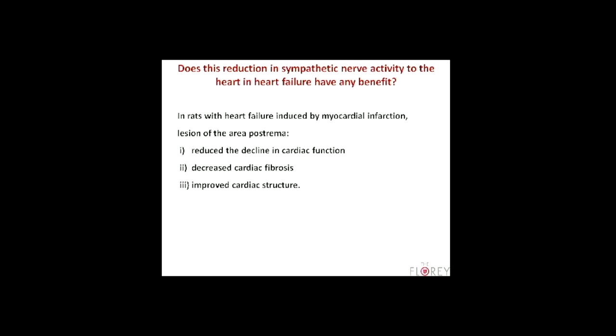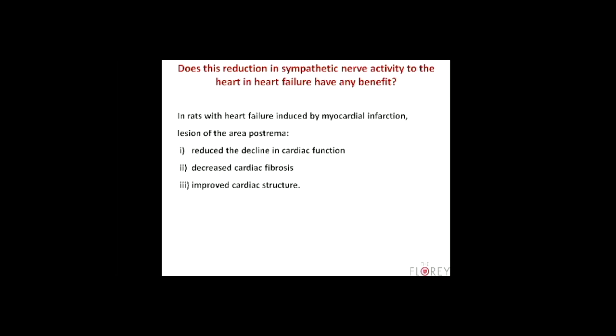So that's very nice, but the question is, does this really have any real benefit? So does this reduction in sympathetic nerve activity to the heart in heart failure have any benefit? So we then did some studies in rats. And in these rats, we induced heart failure by myocardial infarction. So that's tying off one of the blood vessels in the heart, which mimics what happens when you have a heart attack. We then lesioned the area postrema, and what we found in these animals is that reduced the decline in cardiac function that normally occurs in heart failure. It decreased cardiac fibrosis, which is something which causes decreased contractility of the heart, and it improved cardiac structure. So reducing this nerve activity really seems to have an enormous benefit on the function and the structure of the heart.